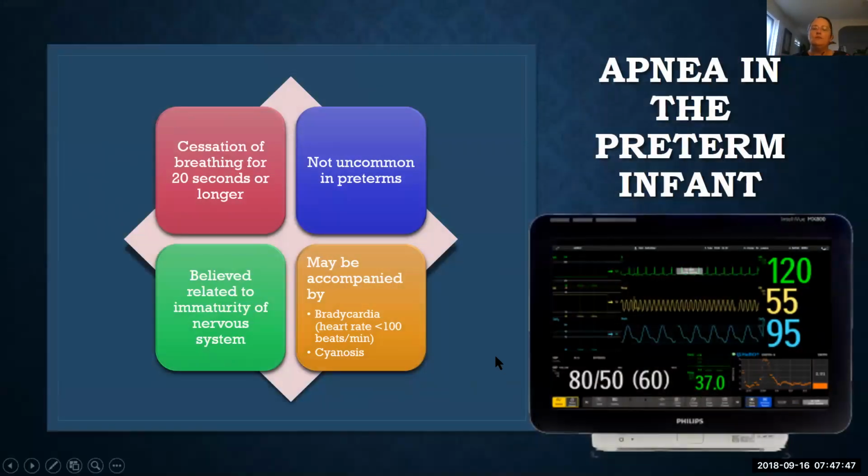So apnea in the preterm infant, this is another problem we see with our little babies. Sometimes they just have some apnea, and it can be accompanied by bradycardia. This is the reason that they're on continuous monitoring, and this is what one of those monitors would look like. Across the top, you see the heart rate. Here you see the respiratory rate, and here you see the oxygen saturation. This is a blood pressure, and yes, that's normal. This is their mean arterial pressure, and this is the baby's temperature.